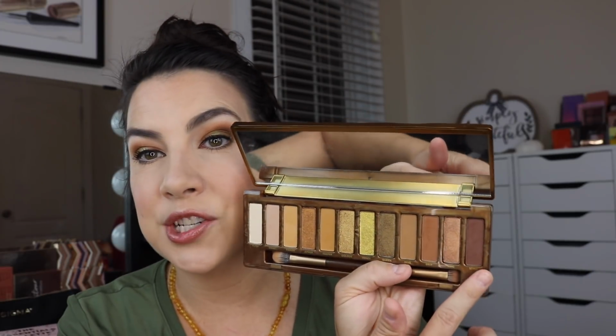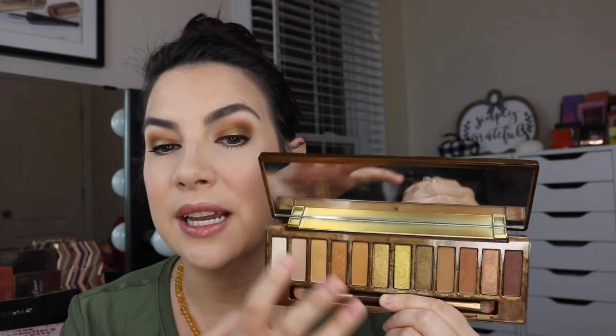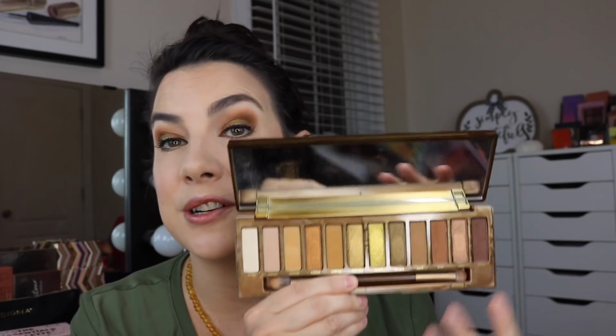You can get a lot of richness and depth out of this color here, and these lighter tones are very useful in setting up your crease or whatever you want to do. I just think it's a very user-friendly palette. The brush in here is actually great too, and you can create an entire eye look just using that brush, which I believe I did in the original review video of this.